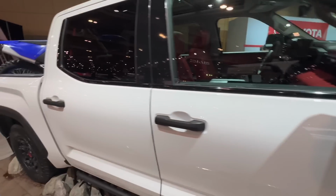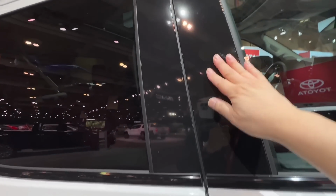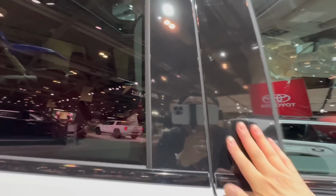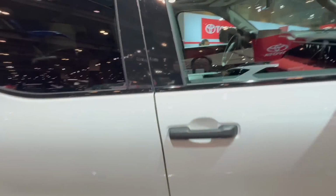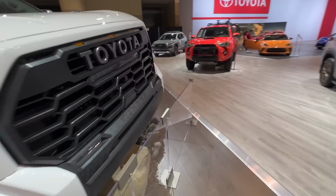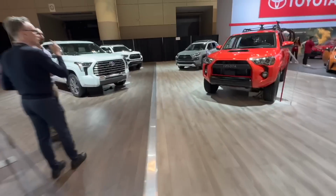And I had a bit of a bubble in this B pillar, but this one looks pretty good. I never really liked these kinds of blacked out pillars, and design wise I'm not crazy about it, but in terms of quality, it looks good. So that's the Tundra. Let's keep on going and see if I can look at some other ones.